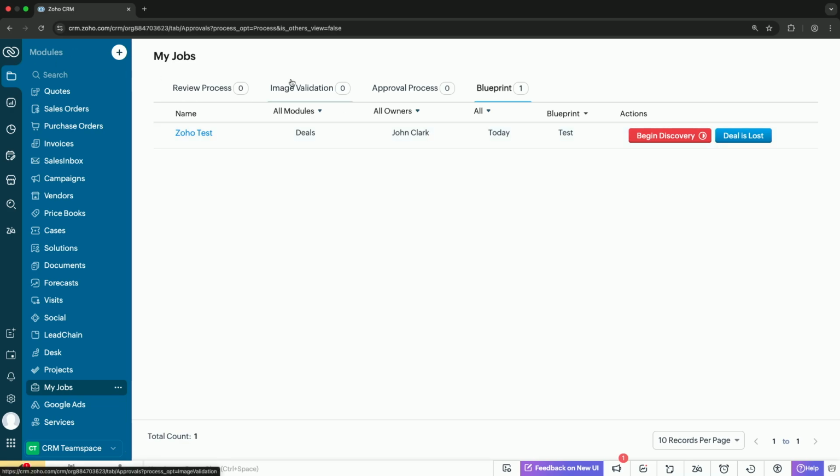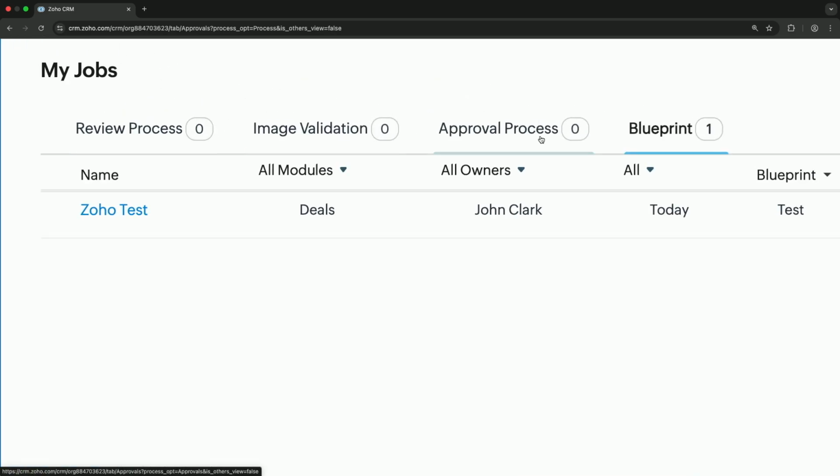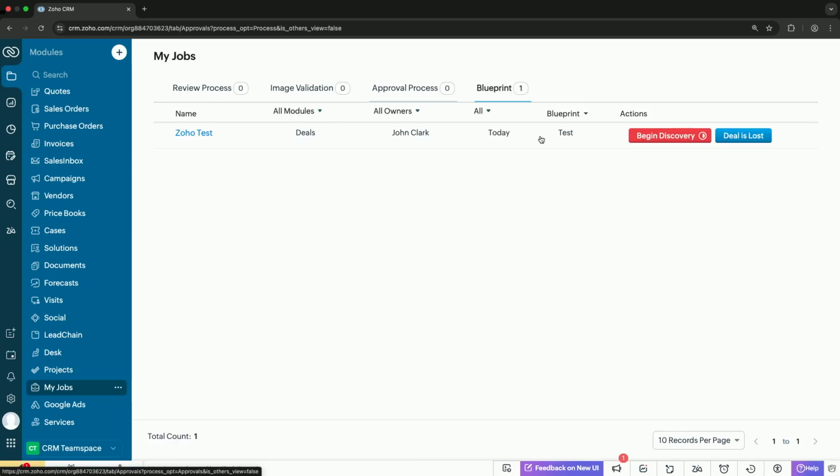You can see in this My Jobs module, there are a few other things like approvals, which you can tie to blueprints as well. But I just wanted to show you that this is just another place that you can work out of the CRM once the blueprint is activated.